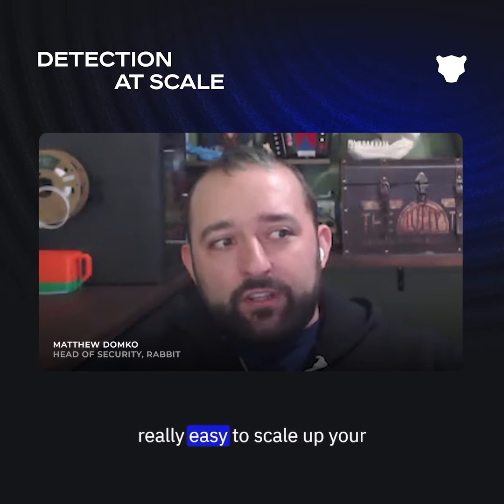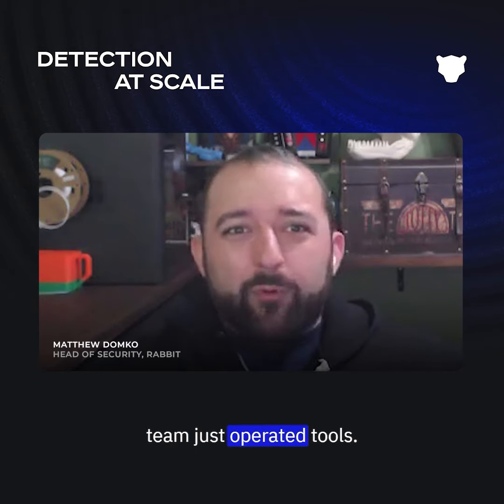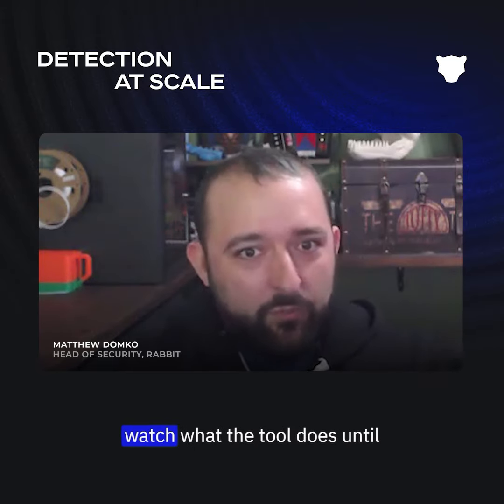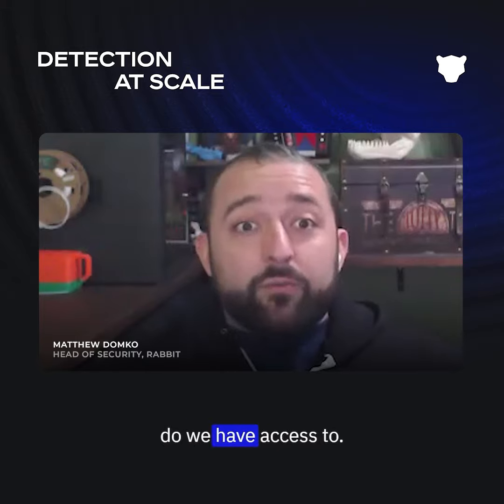program. And what I mean by that is there are companies that I've joined where the security team just sort of operated tools. So we bought a tool, we installed it, and now we just sit and watch what the tool does until it's our turn to click the button. So when I join those companies, we generally take some time understanding what data we have access to.